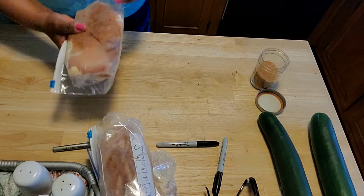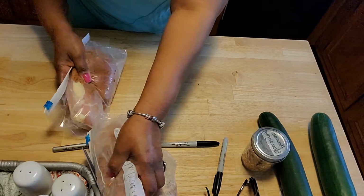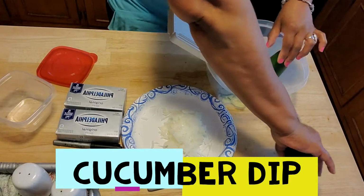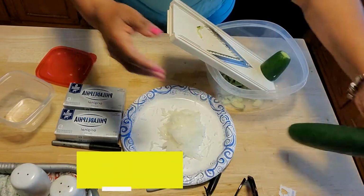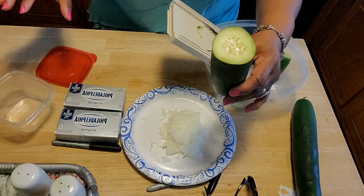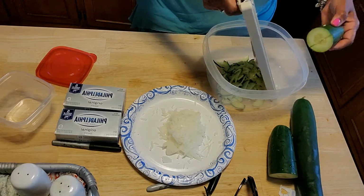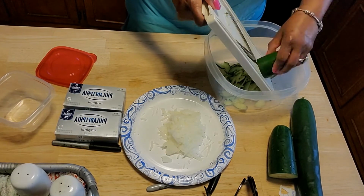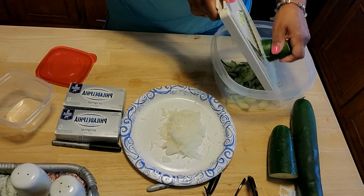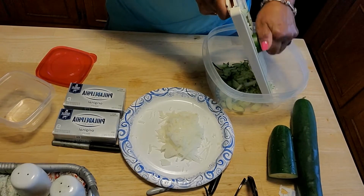All right, so we're going to work on the cucumber dip. Look at these cucumbers. Not only are they beautiful to look at, they are delicious. So I've cut the cucumber. I just literally took the second cucumber, cut it in half, and what I'm doing is using my mandolin, and I have it on its smallest grate, and I am just grating that cucumber down pretty close, not close enough to take out the hand, but close enough that I'm using most of that cucumber. So there we go, we've got the cucumber in.